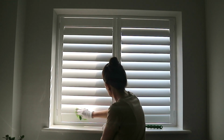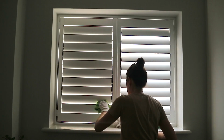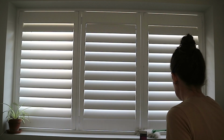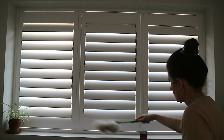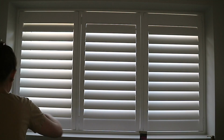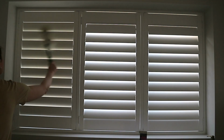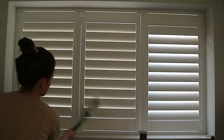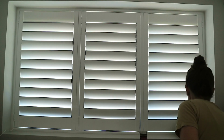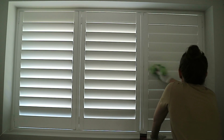I usually only clean these once a month. They are really easy to maintain, a lot easier than the Venetian blinds that we had in our old house, you know, the ones where you have the turner to open them and close them. You guys know what I mean. Those I do love, but honestly they are just so annoying to clean. These are better because the slats are a lot thicker.